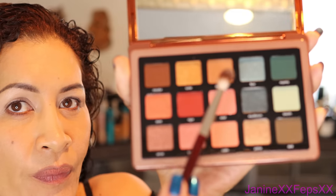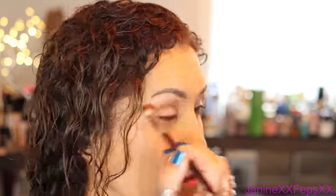So I'm thinking Balance here, that one there. I'm going to use Balance, eh? As a beautiful transition shade. I'm going to use this mirror in here as well, which is awesome. Highly pigmented, guys. Tap your brush off. It's just a start.